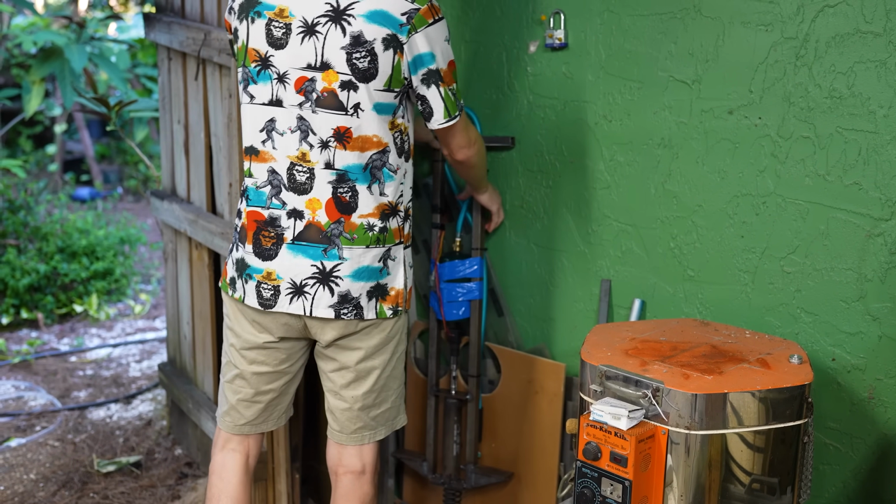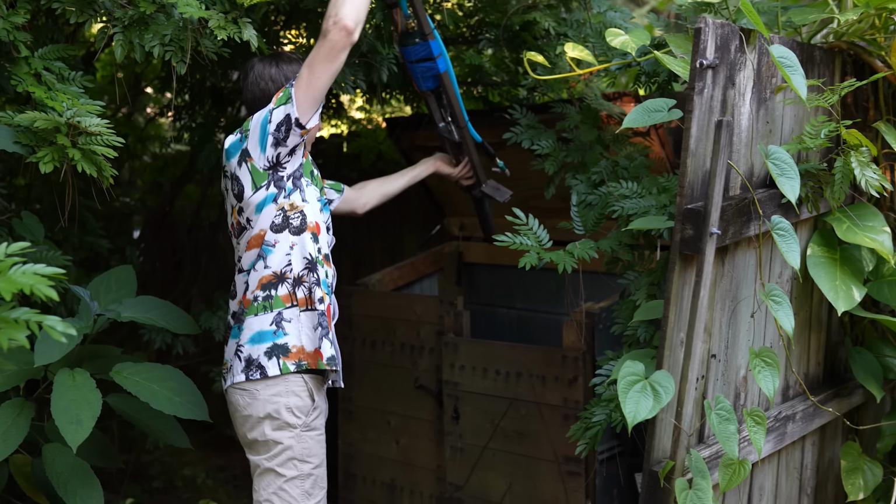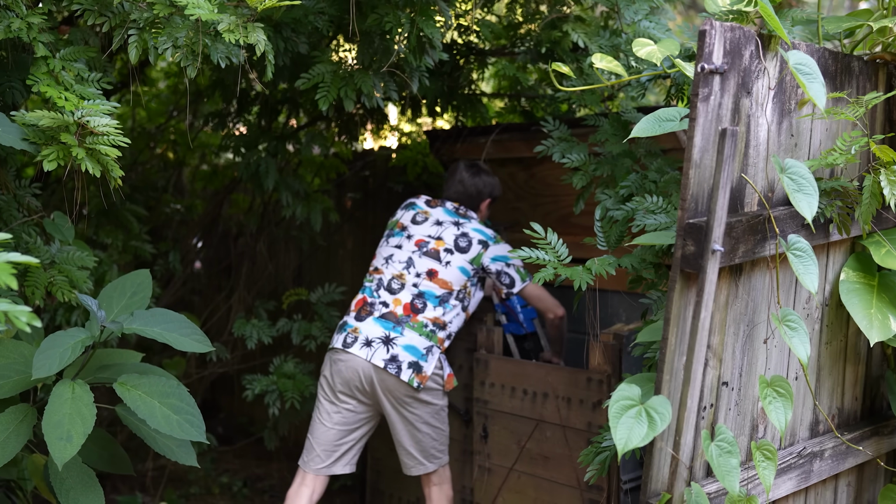It sat alone in the corner of my garage, rusting away until something amazing happened. A Hop Rod appeared on eBay. Screw this thing, I'm getting a real... Oh no, it shot up to $3,000 and I was outbid. Well, back to the drawing board.